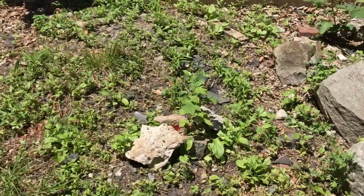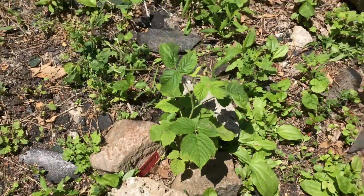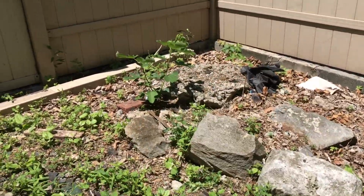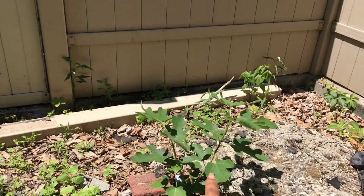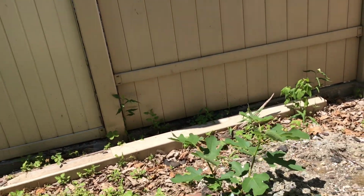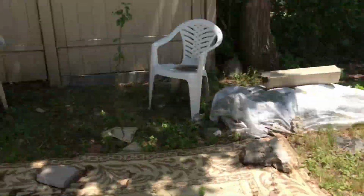As we go this way, we have another raspberry that I planted in this mess of rocks. I also planted a fig tree. I don't know what type of fig I have, so that sucks. Now I'm gonna take you guys to the front of one of my properties so you can see the Juneberry out there, the service berry.